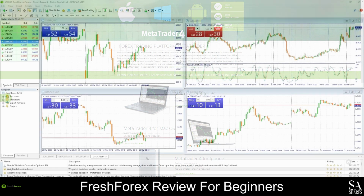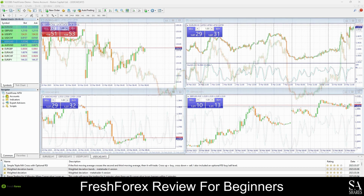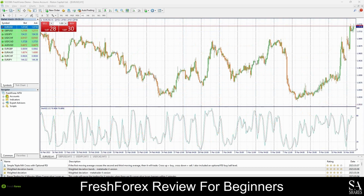And as easy as that, we're in. This is the MetaTrader 4 terminal with FreshForex. In the center of the dashboard, you have your graph. On the left, your navigator and market watch. And at the top of the screen, a variety of tools and options that you can use.